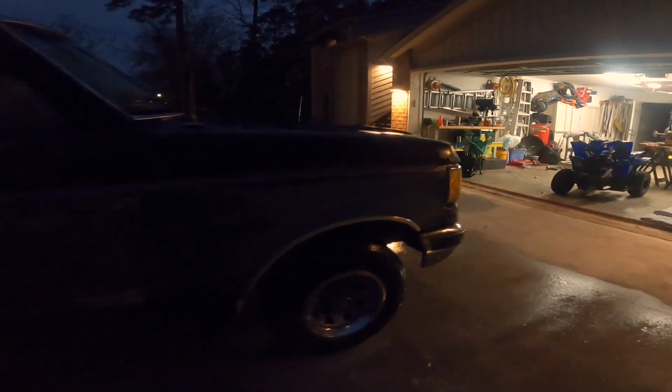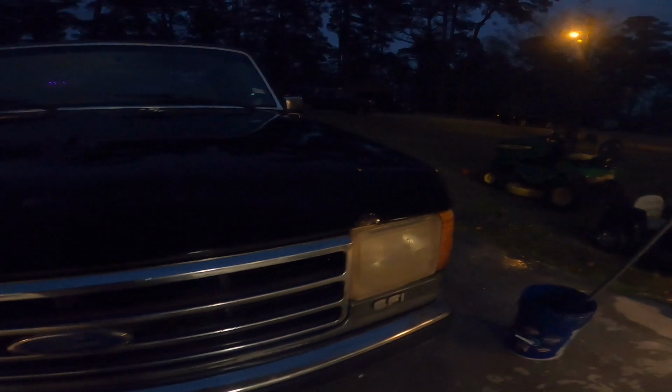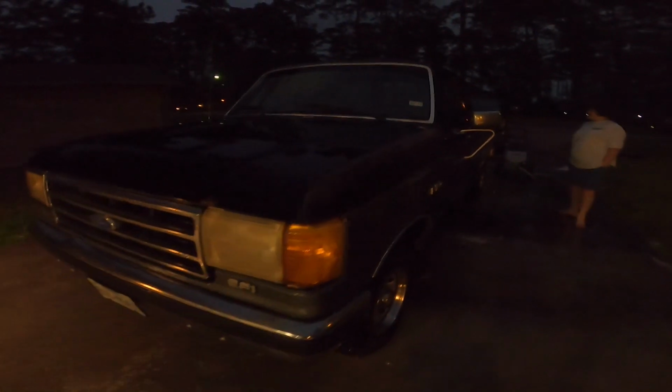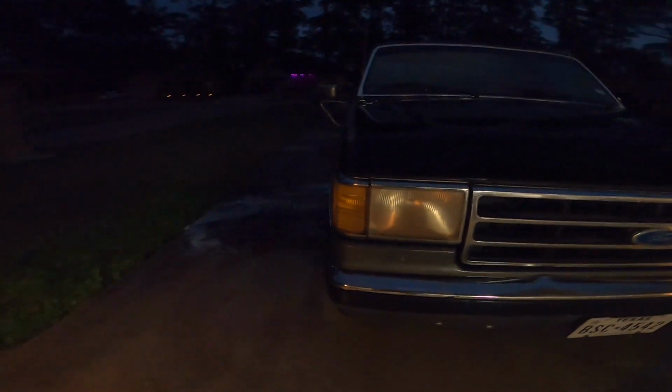So it's dark, but we finally got Fred the Ford clean. You can see the dents a whole lot better now that it's clean. Nice and shiny. Haven't dried it yet. See the dents much better. That looks good. We didn't even know it was black until now. The bed's all clean. Can't really see, it's too dark.